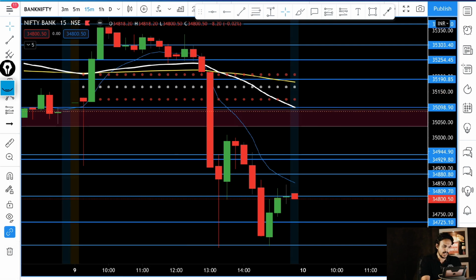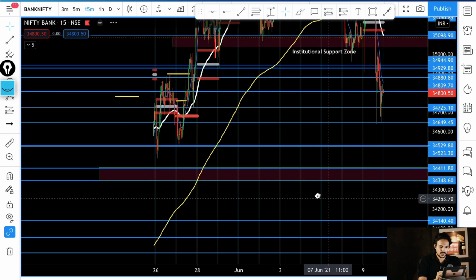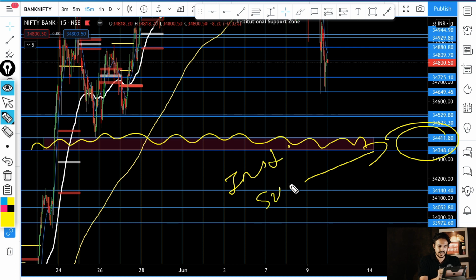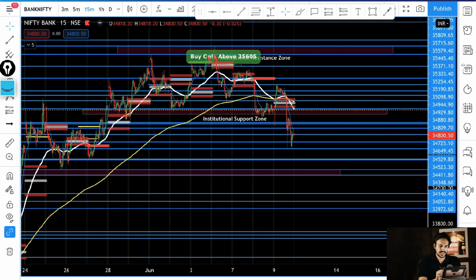And what about support then? Let me drag down the index and then you'll be able to see the support area. So again, I have another support area marked for you. Can you see this support area? This is the major support area from where the index can shoot back up. You have to make sure that you mark this particular zone. This is another institutional support area. So one possibility is that the index can fall till here and then start to move back up slowly. So that is one possible scenario.